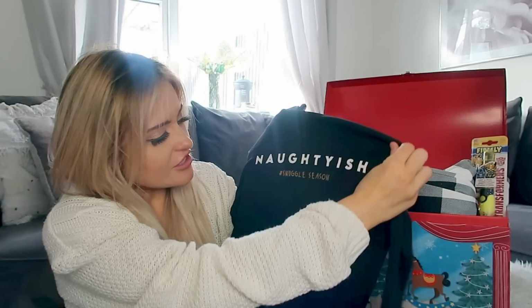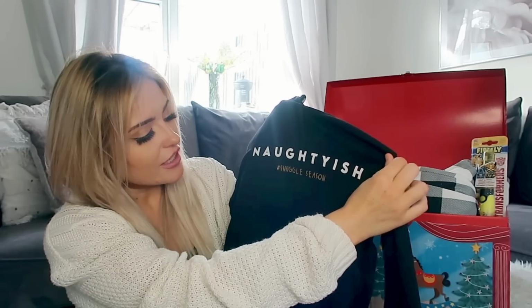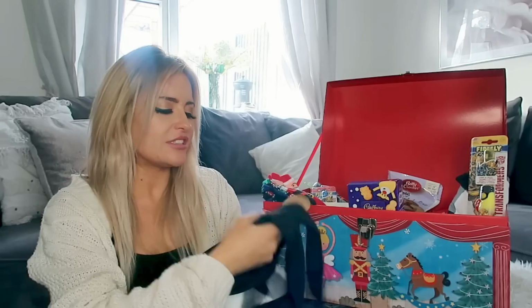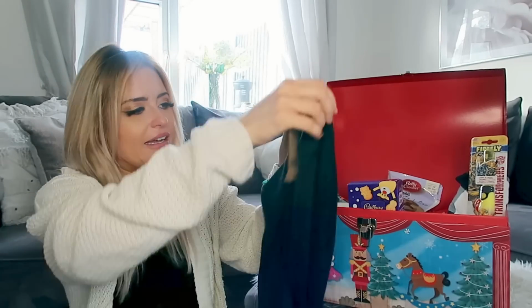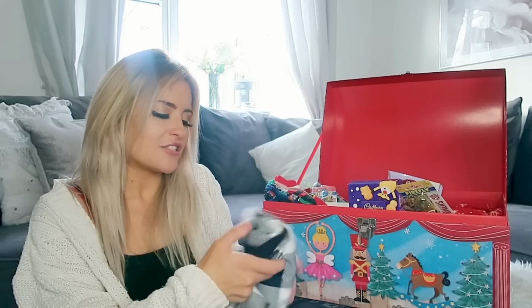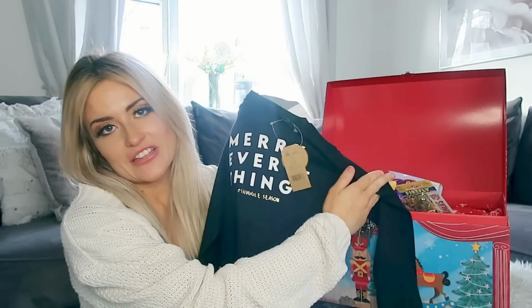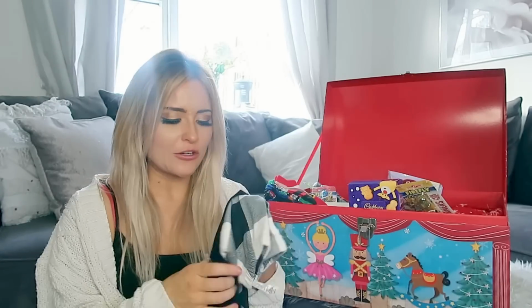So I got this one that just says naughty-ish, hashtag snuggle season. These were from Asda. I really like the checked trousers. They all say something different. That one says naughty-ish, this one says all the hugs, and this one is for Archie and says merry everything on it. They all have different slogans on.